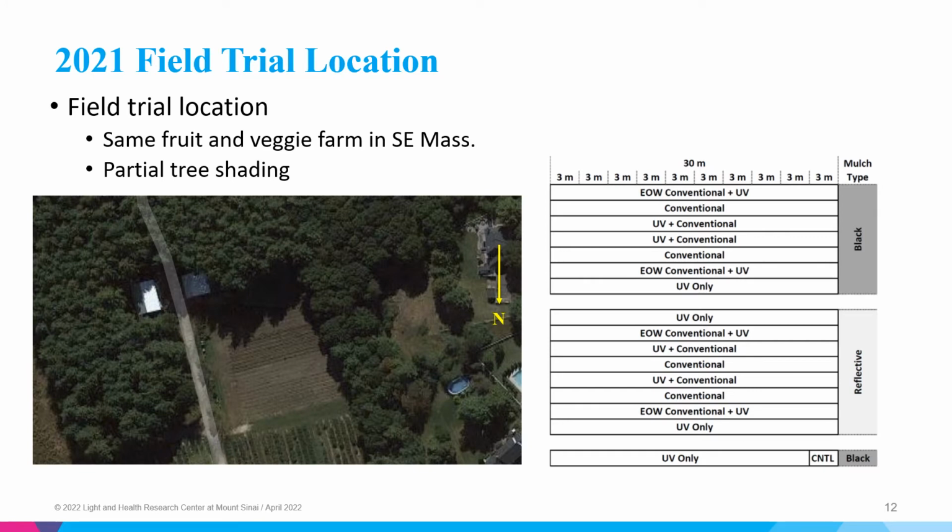I have a photo in the next slide in which you can actually see an example of some of the shading that we did see. But the plot map is here on the right. You can see we had both black and reflective mulch blocks with the various conditions distributed in them.